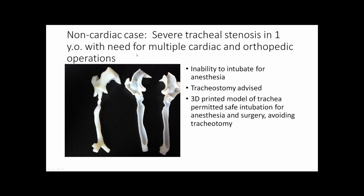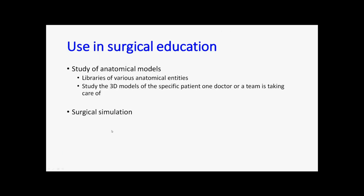We approached this problem by obtaining high-resolution images of the airway, creating these physical models of the trachea, and they demonstrated the anatomic abnormality, which was tremendously helpful to the anesthesiologists who were able to intubate the patient who had the required operations without the need for tracheostomy.